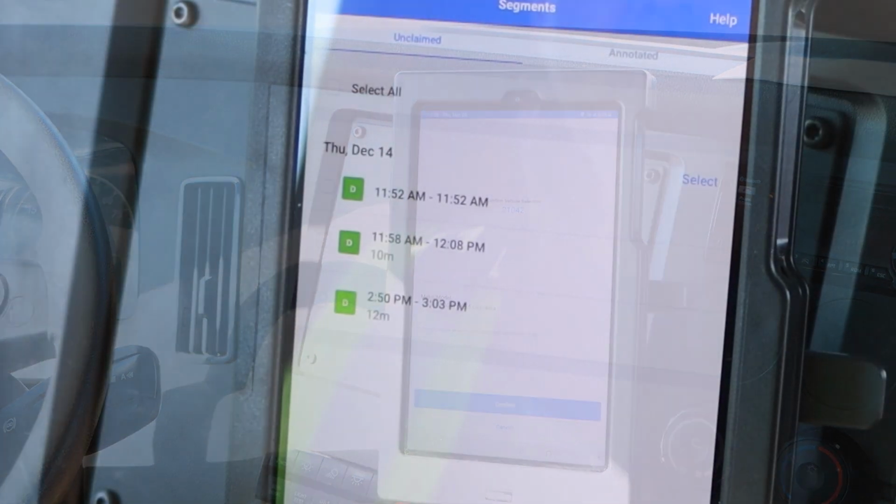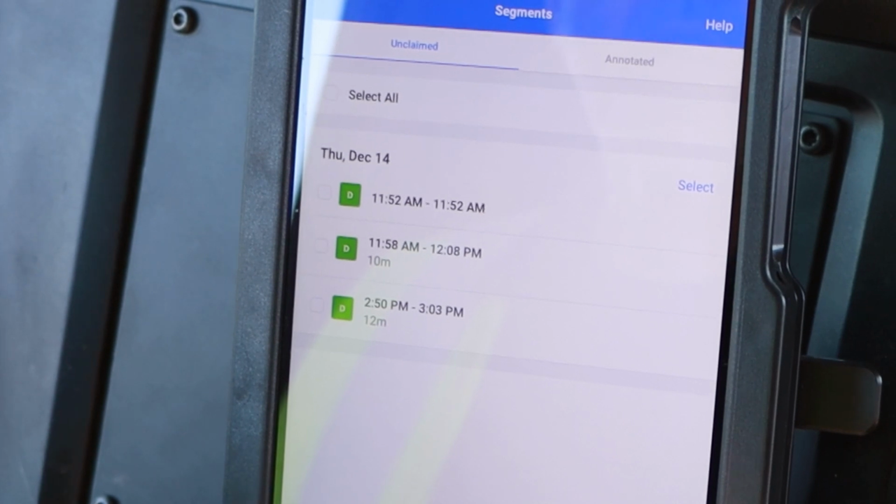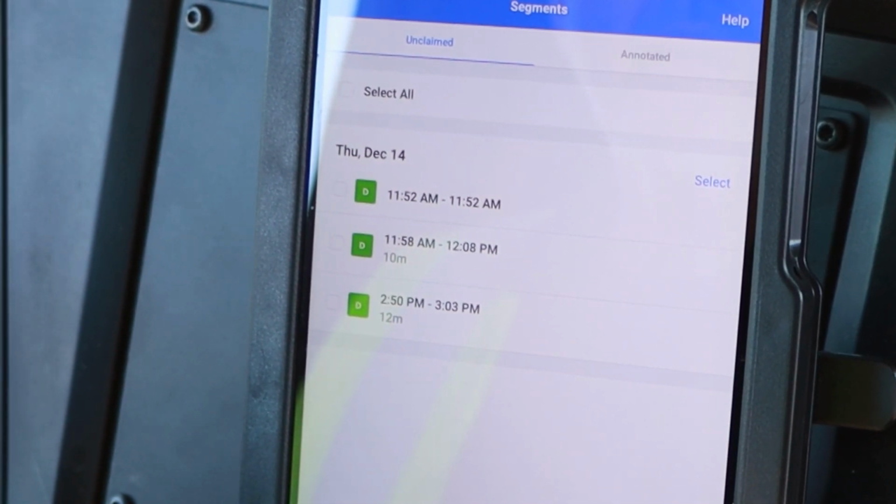The third step would require you to view any unassigned drive time. Only accept this time if you accidentally logged out and drove the vehicle. If someone other than you drove the vehicle, do not accept the time and call the log department immediately.